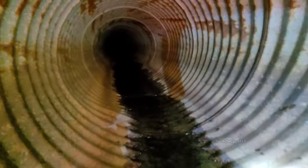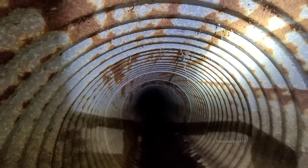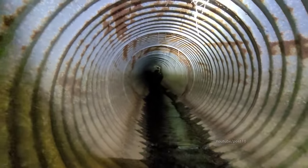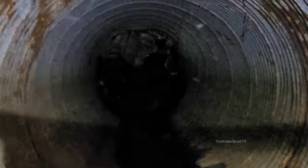Maybe. Oh my gosh, there's so many spiders and this is too tight of a spot. I can't do this without getting them on there. But you guys take a look at what's down there.